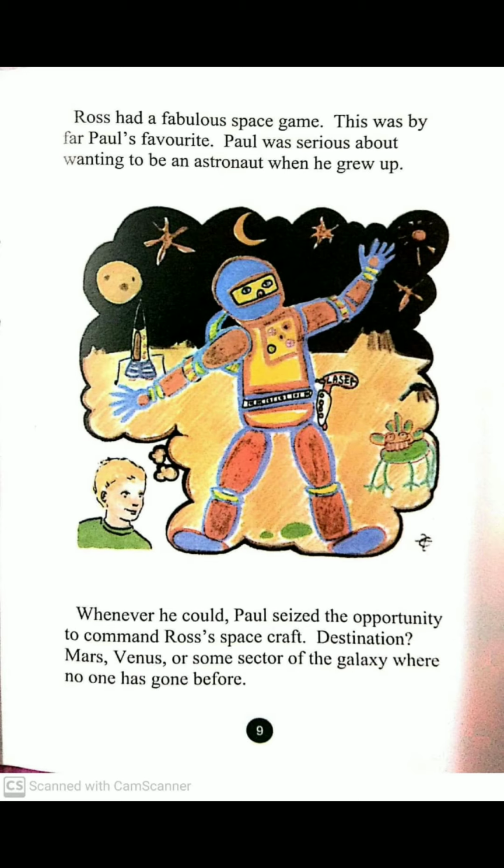Now, what was it that Paul always loved to play with among his siblings' toys? Ross had a fabulous space game. Ross, who is Paul's elder brother, who is 9 years of age, had a fabulous space game. Fabulous means wonderful. This was by far Paul's favorite, one of his favorite toys, that space game.